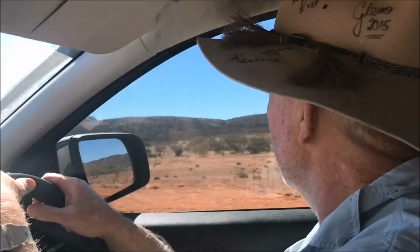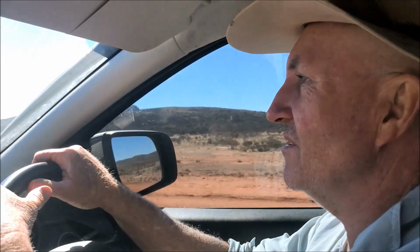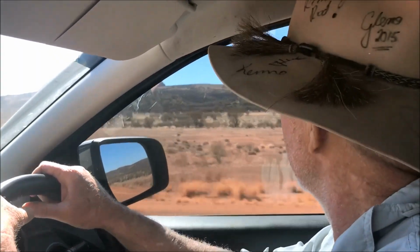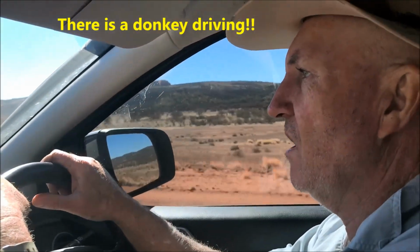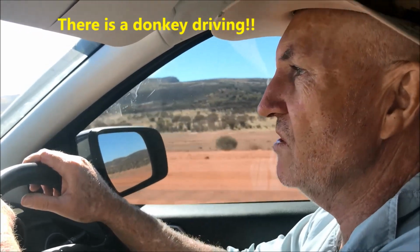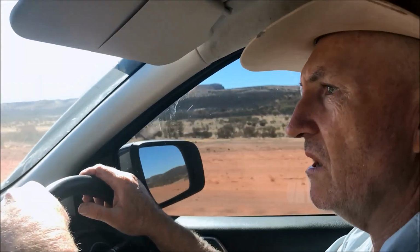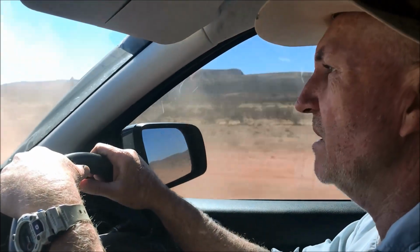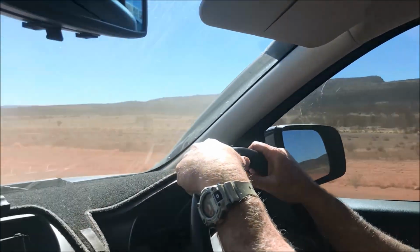I was just saying, reading the handout, there's camels and donkeys out this way. We haven't seen any yet, but the old camels are from the old Afghans who originally came out in the 1800s and brought them out. So there are a lot of wild camels, donkeys and horses out here.